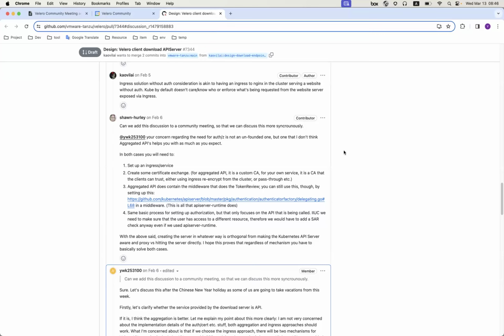I don't disagree. I think you just have the same problem if you use an aggregated API server with the Kube API server. I just think that you are bringing up legitimate problems that need to be solved. We are going to have to add the ability to do insecure getting of resources, without a doubt, inside of whatever downloads the logs or downloads whatever the download request is telling us to download. No matter what, you're going to have to solve this problem. And I don't think that using an aggregated API server solves anything for you. All it does is add complexity to your install.